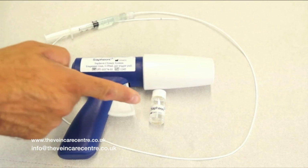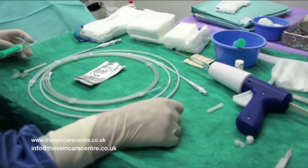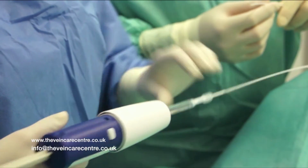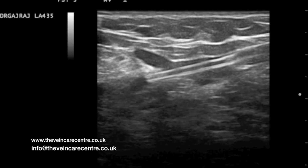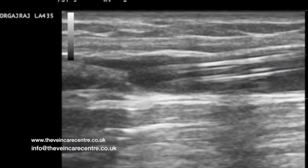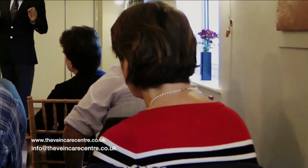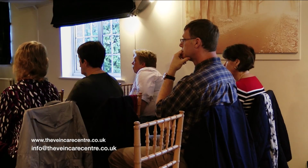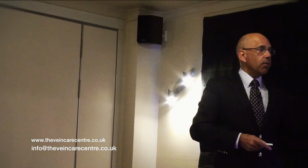So this is the super glue itself. It comes in a little vial. It has a dispenser and a catheter that gets put into the vein. This is the glue being loaded onto the dispenser, and that's the catheter being inserted into the vein, and a little ultrasound showing the catheter being pulled along the vein. There's the applicator, and there's a little scheme of the glue coming out of the vein. And this is our first case in the southwest, where the gentleman was chatting to our nurse and he was very, very comfortable.